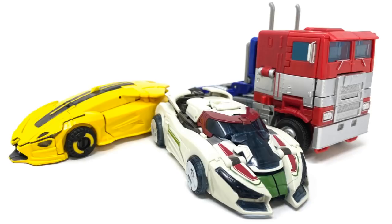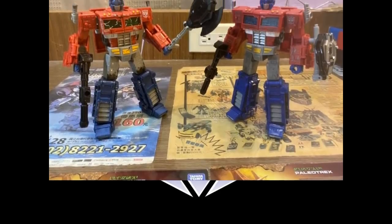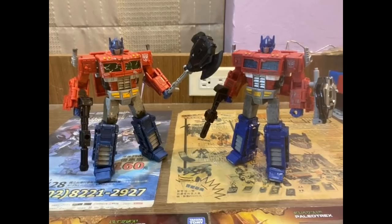I think the Bumblebee, though, was in the movie, wasn't it? Okay, so we got pictures of the Premium Finish Optimus Prime. So the Premium Finish, this is the War for Cybertron Prime, and it looks good. It's fine. It's got more detail to it.